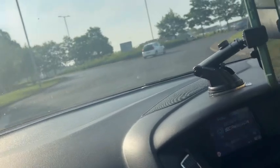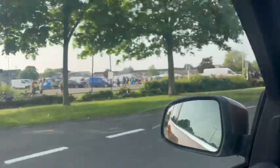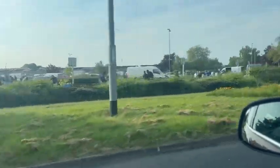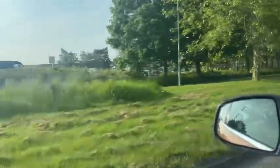It's located at the city center in Peterborough. We are approaching this market. You can see a lot of people. A lot of people come here to get items.